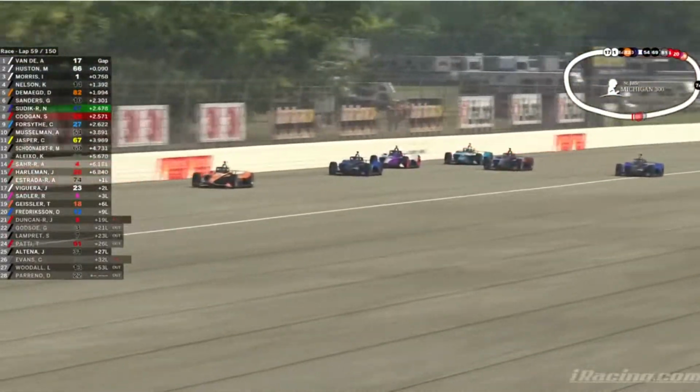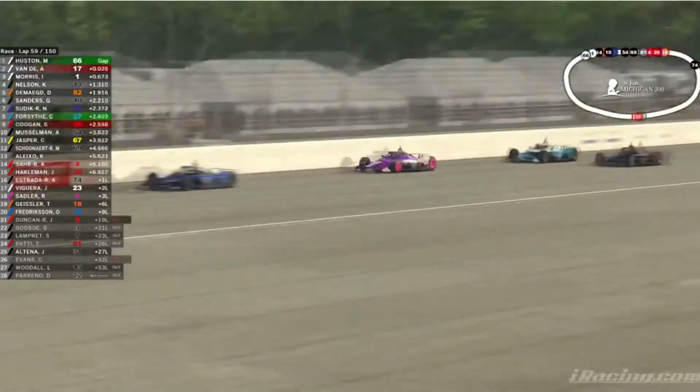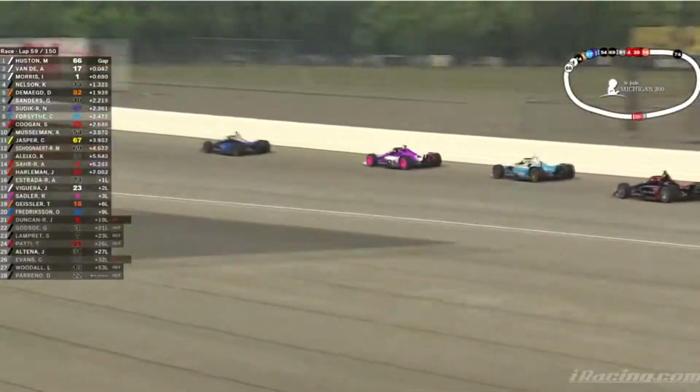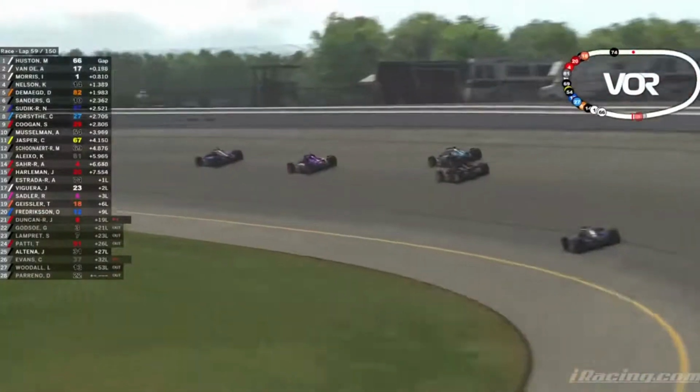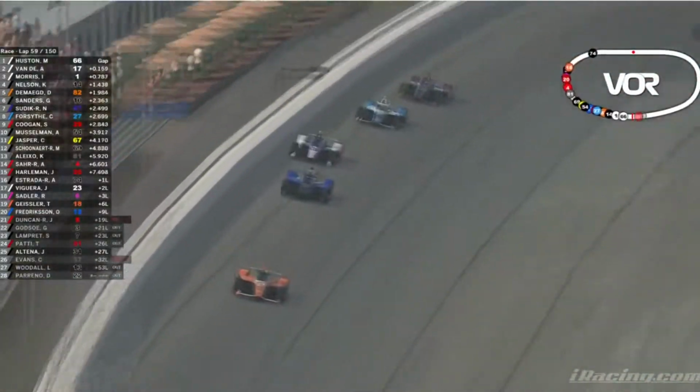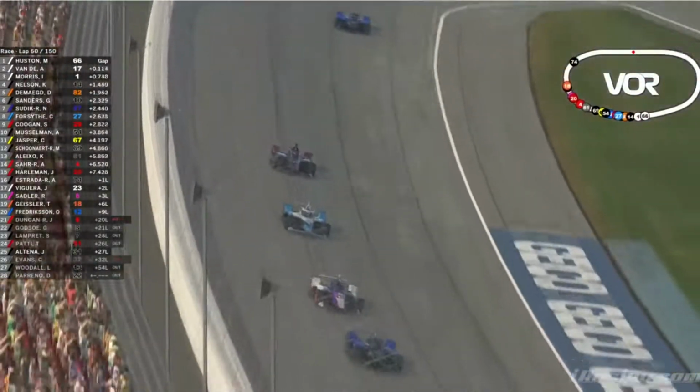As a matter of fact, 3 wide back here off turn 2. Fredrickson was trying to get out of the way of the race leader, the car of Sudik, who is underneath the 27 of Craig Forsyth for position. I'm sorry, that wasn't Sudik, that's Shane Coogan. My apologies to both.